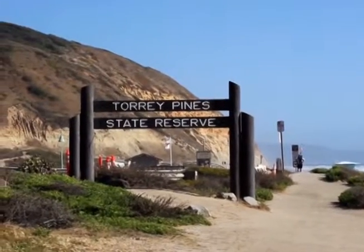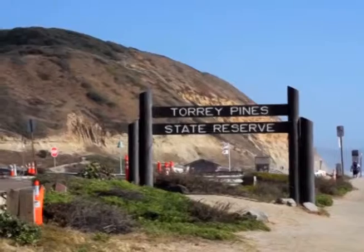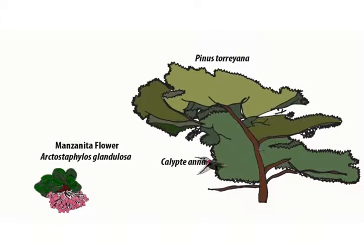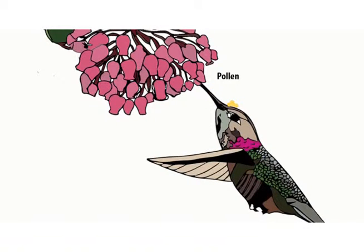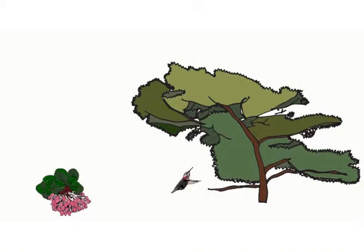In the Torrey Pines woodlands, mutual interactions occur. A specific example is the Anna's hummingbird and the manzanita flower. Both benefit from each other, yet this interaction is extremely endangered due to the impact of human patterns and habits.